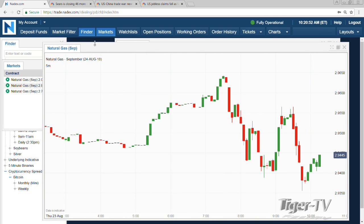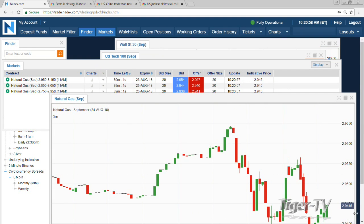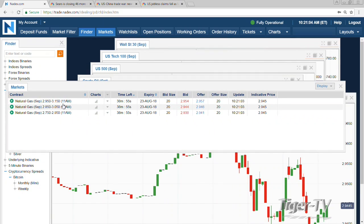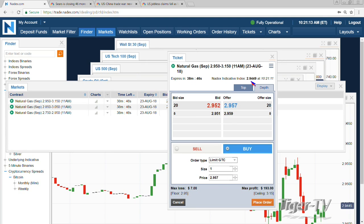Zooming in a bit, we have EIA numbers at 10:30, and I'm jumping back to these charts. With natural gas sitting just under 2.95, what's nice is the 11 a.m.s line up where we have 2.95 as a price point if we want exposure to the upside and downside. Here's our bullish spread for 11 a.m. We've got 20 cents to the upside. That's a little out of the money because the underlying is right under 2.95.